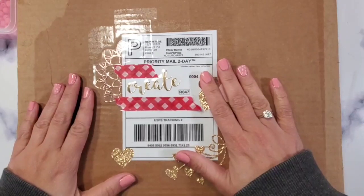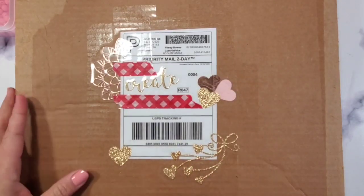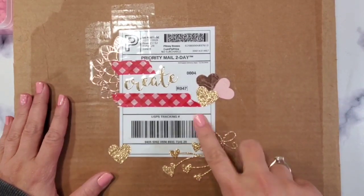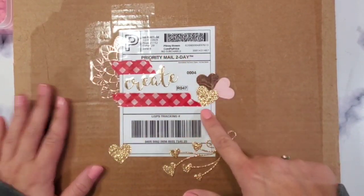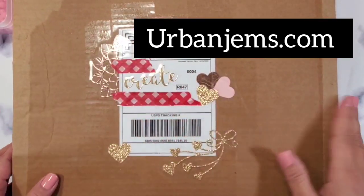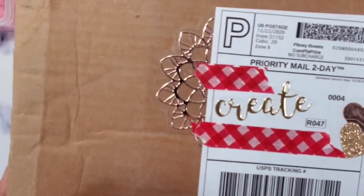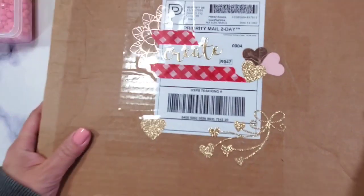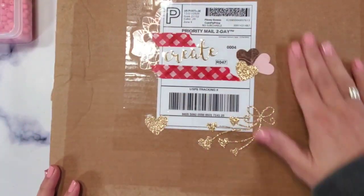I am here to tell you that we have the French Kiss collection. The French Kiss collection has landed in my house from urbangems.com. I wanted to show you what my packaging looks like. Tara just does an amazing job with packaging. It's so absolutely gorgeous. So let's open it.